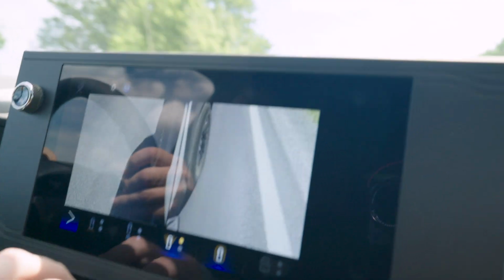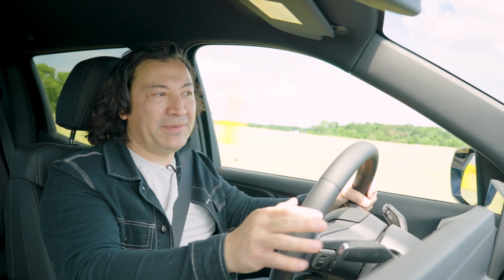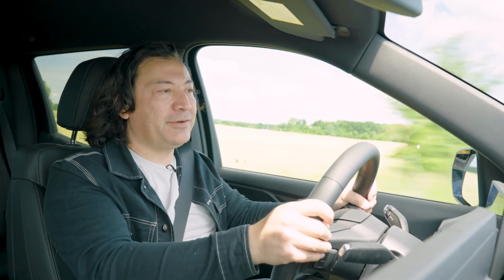Now, something else you probably wouldn't expect in a work truck is this has a full 360-degree camera, and that really helps in tight parking spaces or when you're backing up trying to hitch your trailer. Overall, this thing tows really nicely, and it's got higher limits than the Lightning.